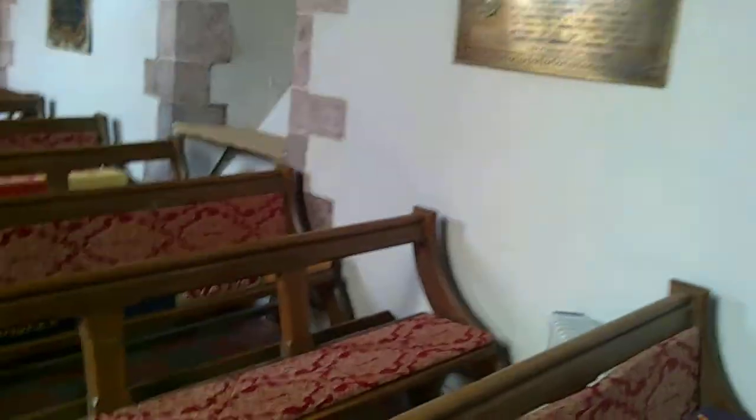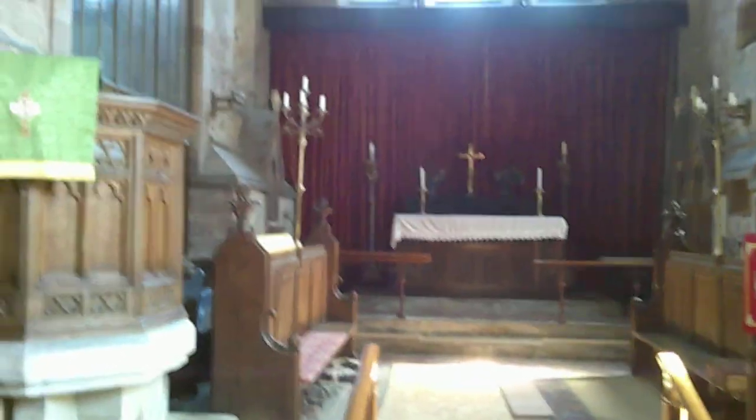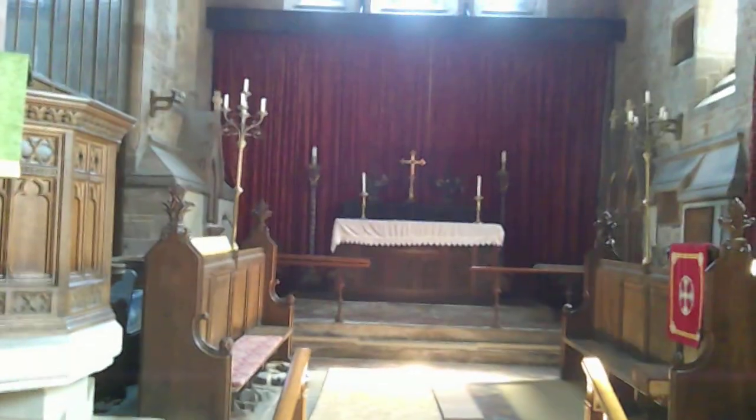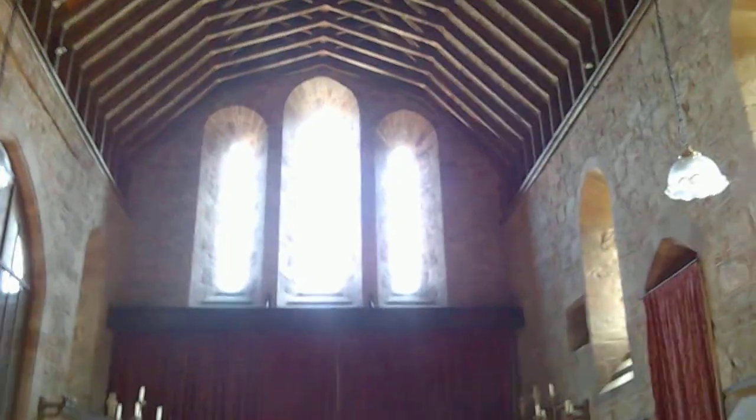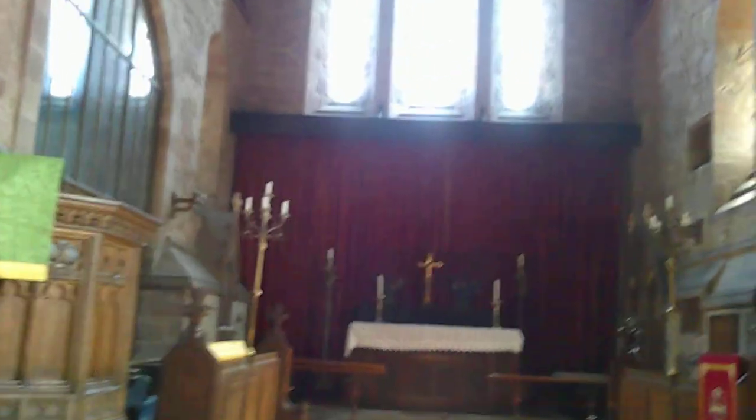Again, these open-backed Victorian benches, quite popular at the time. The Victorians, most of them didn't like pews. And the higher church people called pews all kinds of rude names. And they said, no, what we want is medieval-style benches. Now, of course, actually, when this church was originally built, back in the 12th, 13th century, there wouldn't have been any benches, any seating. People would be expected to stand through the service, and there might have been some benches along the walls to lean on. There might not have been.